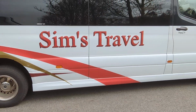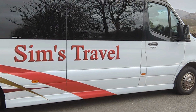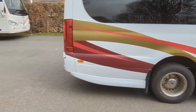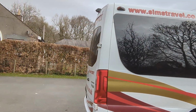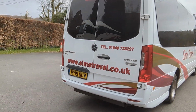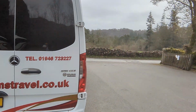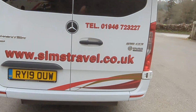Euroliner wheel trims are fitted, as you can see. Bodywork on the offside is all good. No signs of corrosion, nothing. Okay. We've got a van style rear end, and I'm going to show you the luggage shortly. We've got a reverse camera fitted. Bodywork's all good here. Again, nothing to worry about.